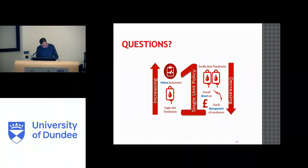Orthopods need to operate more carefully, and there's all these pre-assessment clinic things. What about in medicine? Is there anything we're doing that's leading to us using too much blood, or what can we do?